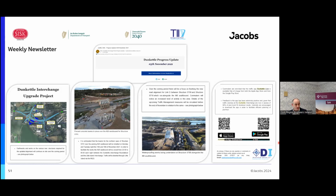It got to the stage where we got a lot of correspondence complimenting us on the newsletter, that people enjoyed it, and some people were waiting for us on a Friday to just see what the update is. Because there was a certain amount of people that followed the project on a week-by-week basis. I suppose people passing it every day, and people that would just have an interest.